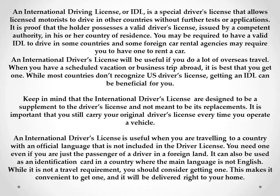An international driver's license will be useful if you do a lot of traveling overseas, when you schedule a vacation or a business trip abroad. It is best to have one in advance. While most countries don't recognize a Canadian or US or your own country's driver's license, the international driver's license is beneficial to you. Keep in mind that international driver's licenses are designed to be a supplement to your own driver's license and not a replacement. It is important that you carry your original driver's license every time you operate a vehicle.